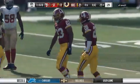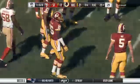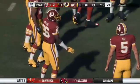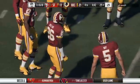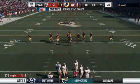A big no-no. Put that in capital letters. Turning it over, the other team takes it down and scores. That can be a deflator for a football team. Now it's up to the offense to get back out on the field and pick things up. Now, they're out there. We'll see if they can pick those things back up.